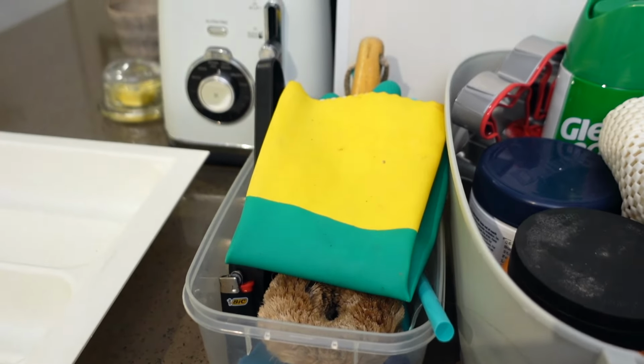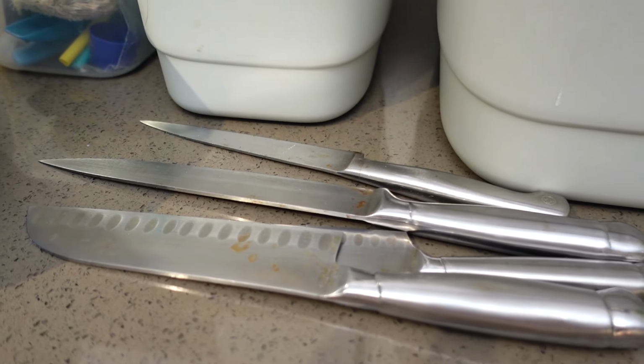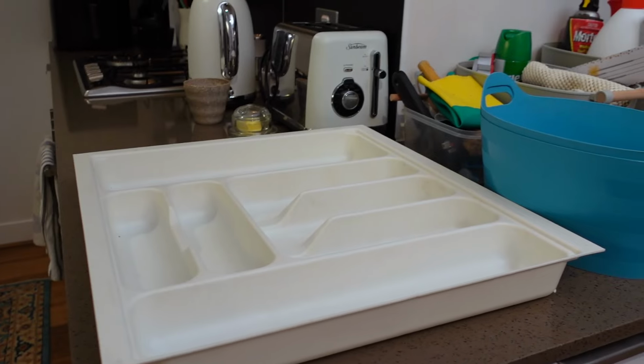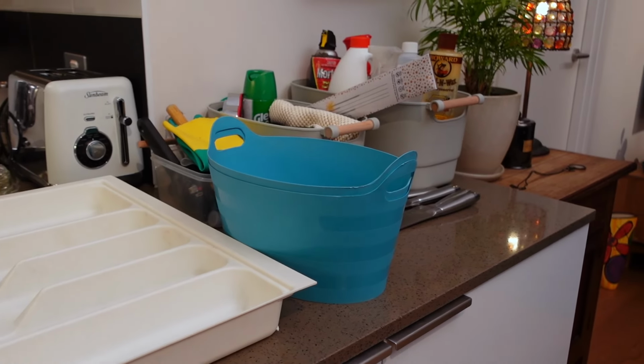This pile here will either be thrown out or recycled. I've got to work out what to do with the knives. They'll either be given away or safely disposed of. So now let's take a look at the final results of this kitchen declutter.